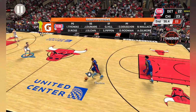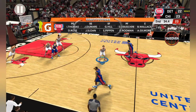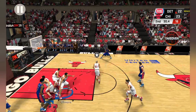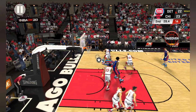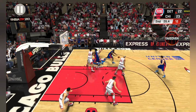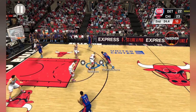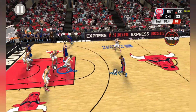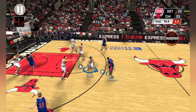Here's Thomas. Pass to Dumars. Now to Bush. Outside for Thomas. Four on the shot clock.